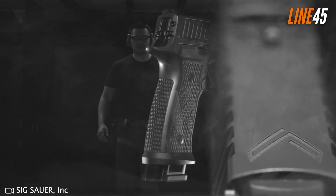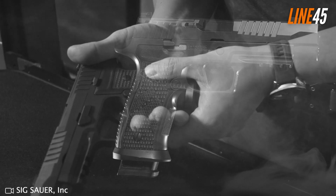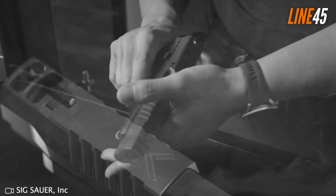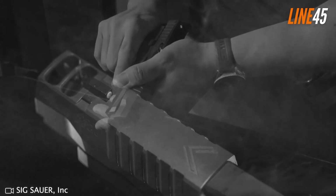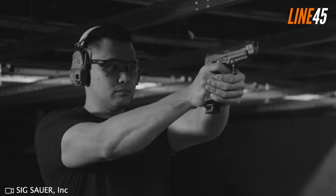For me, it's a good pistol, and it's a testament to the craftsmanship of Sig Sauer. The P320 is Sig Sauer's entry to the striker-fired gun market, which is dominated by none other than Glock. Its barrel length is about 4.7 inches, while its total length is 8 inches.